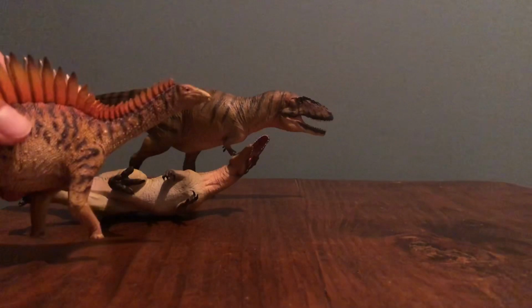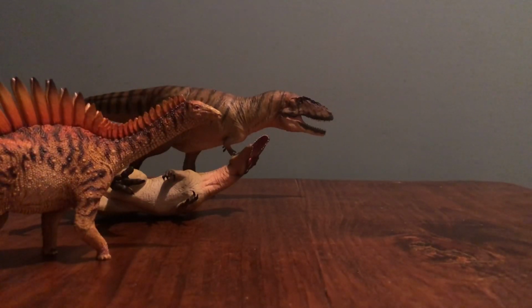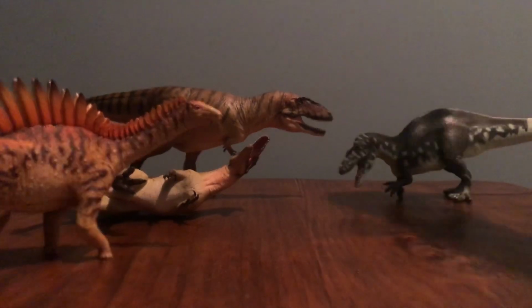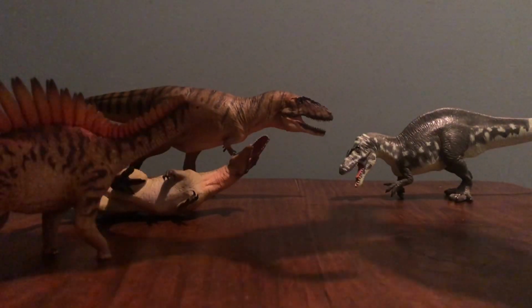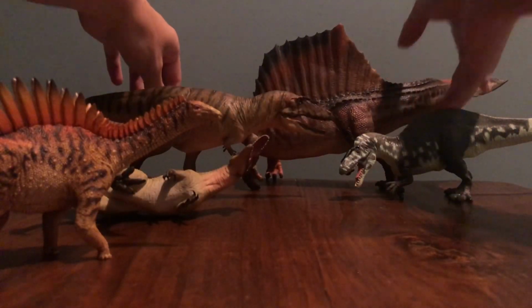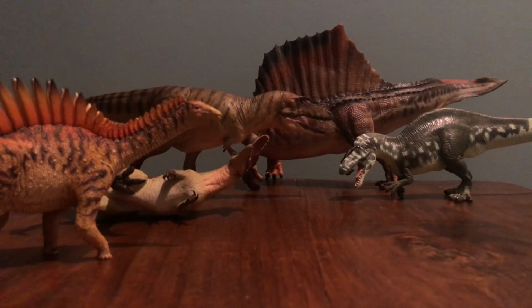The PNSO Miragaia. The Pterobibitat Acrocanthosaurus. The Papo Limited Edition Spinosaurus, a massive figure. I kind of forget about that one even being in the collection, just because the Papo figures, most of them are the more inaccurate figures in my collection, but then that one being one of the more accurate Spinosauruses, at least when it was released. If you consider it a swimming Spinosaurus, that is.